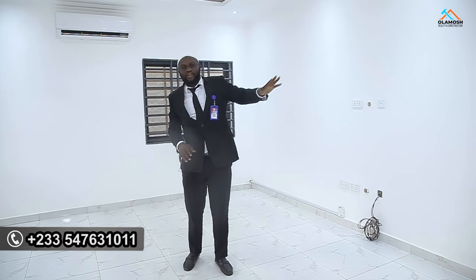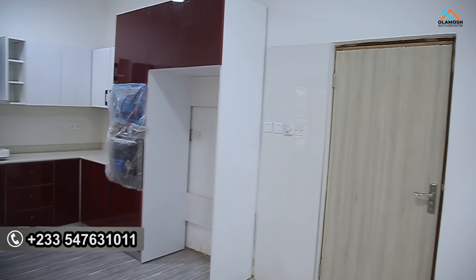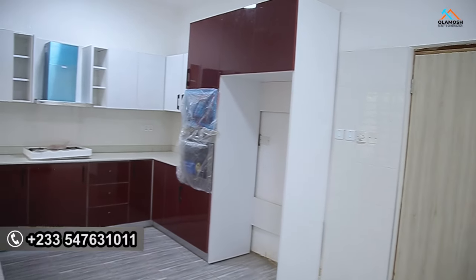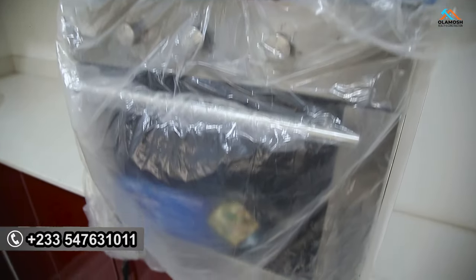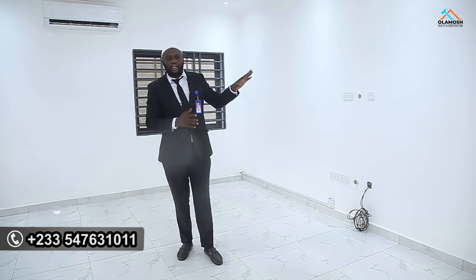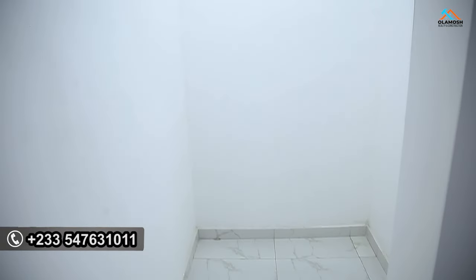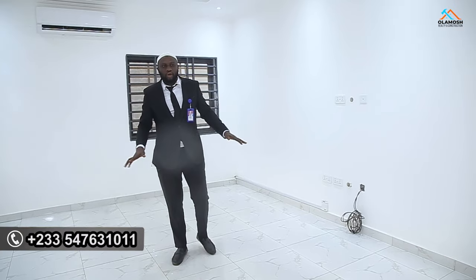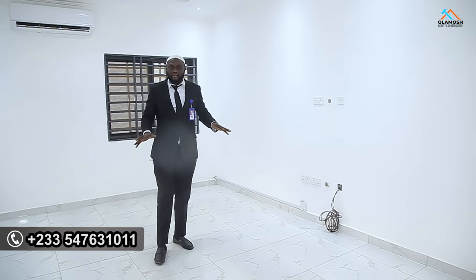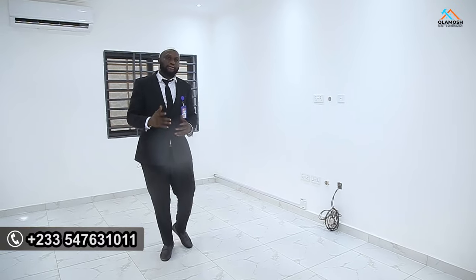You are also having your furnished kitchen for yourself. Your cabinets, your appliances, your stove, your heat extractor, your microwave, your oven has been provided for you. You are also having a storeroom where you can keep your kitchen utensils and also your food items. This is all we're having for you on the ground floor of this house. Let's go to the first floor and see what we also have for us.